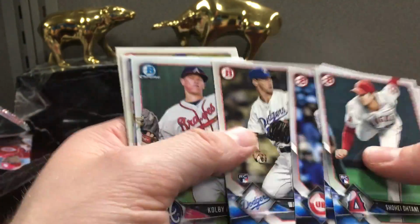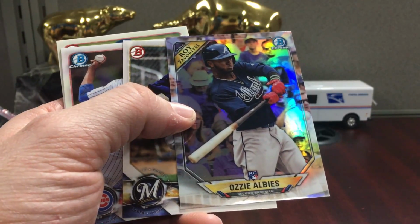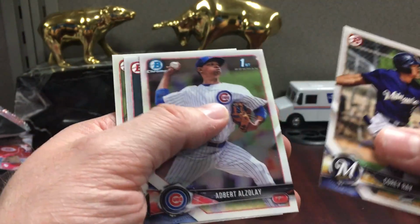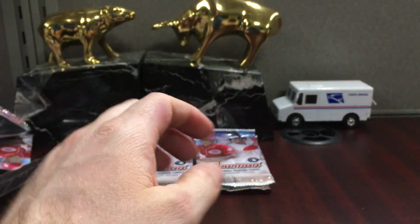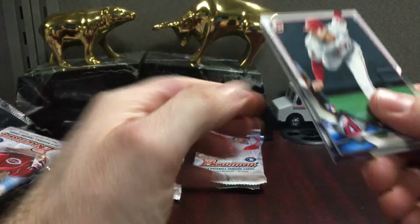Walker Buehler, he's up now with the Dodgers. Here's an Ozzie Albies. That's a neat looking card. So if nothing else from these blasters, there's probably some slab candidates. Cubs' best pitching prospect right there. I don't know a ton about him, but he is highly regarded in the prospect world.